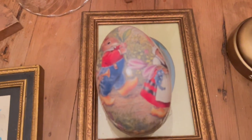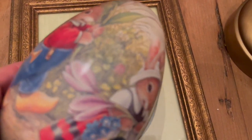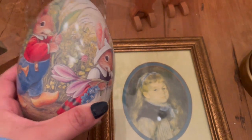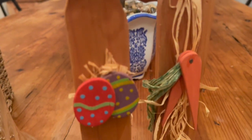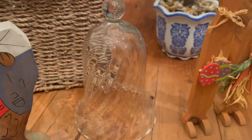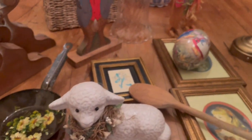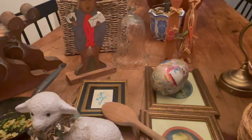Thought it was super cute. And I also found this little egg. Well, it's not that little, it's kind of big. Tin. I thought it was super cute because of April coming around. I think someone would have fun displaying it in a little basket for Easter. I also found these cute little wooden hand-painted rabbits. And I also found this little dome as well. I'm looking for the base for that one. But this is basically everything I found that day, and this wooden spoon. Yeah, basically that's what I found.